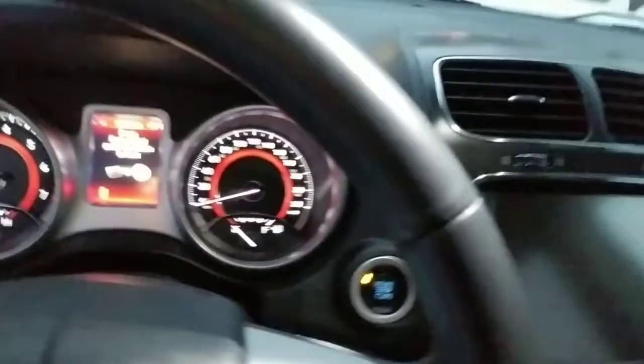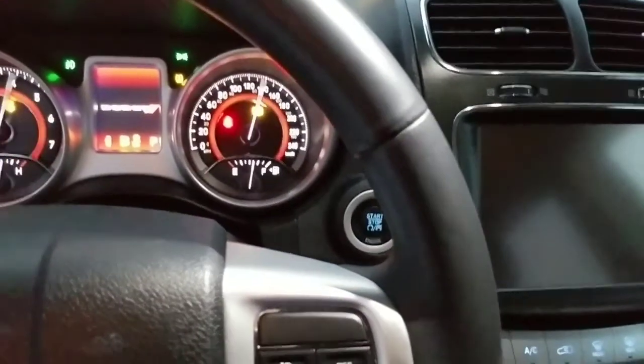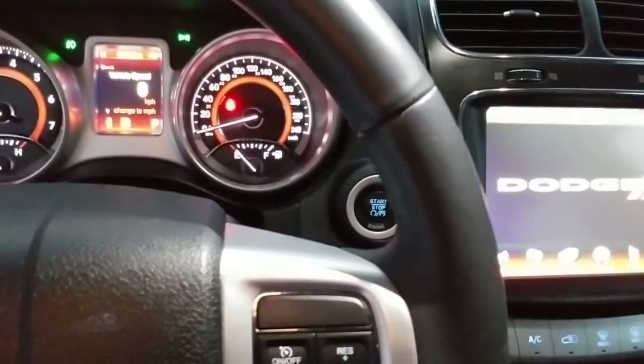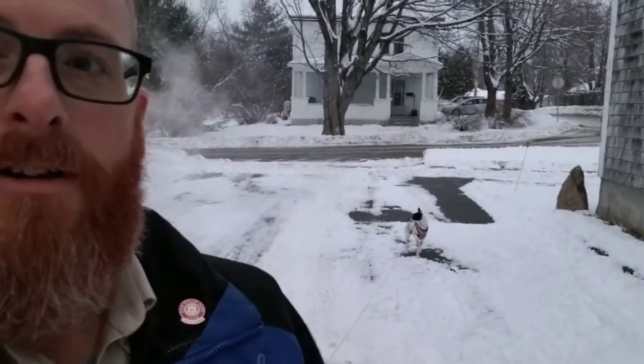I'm so disappointed. This thing did not start. Why, I wonder. Well, let's take a look. Gas light's on. And when the gas light's on, it probably does not start. Sadie, let's go for a walk.